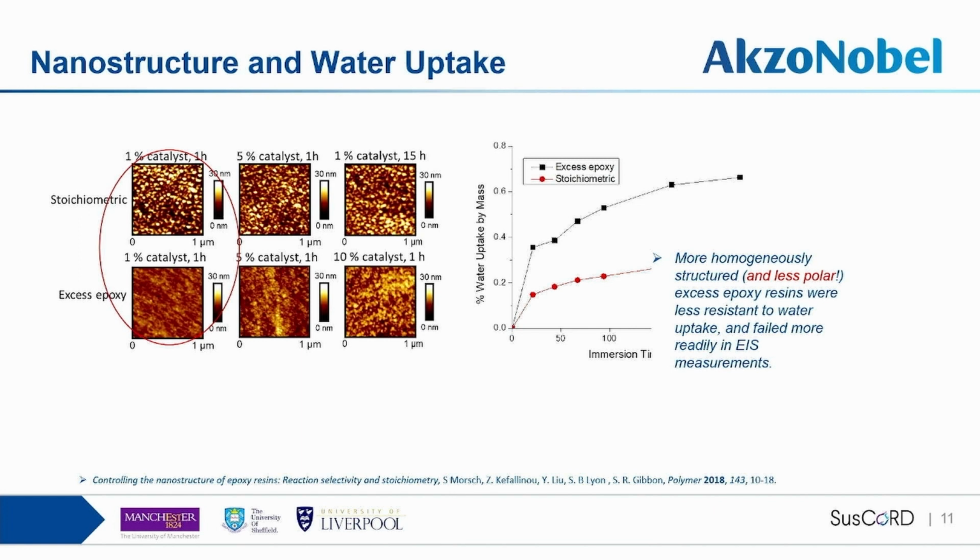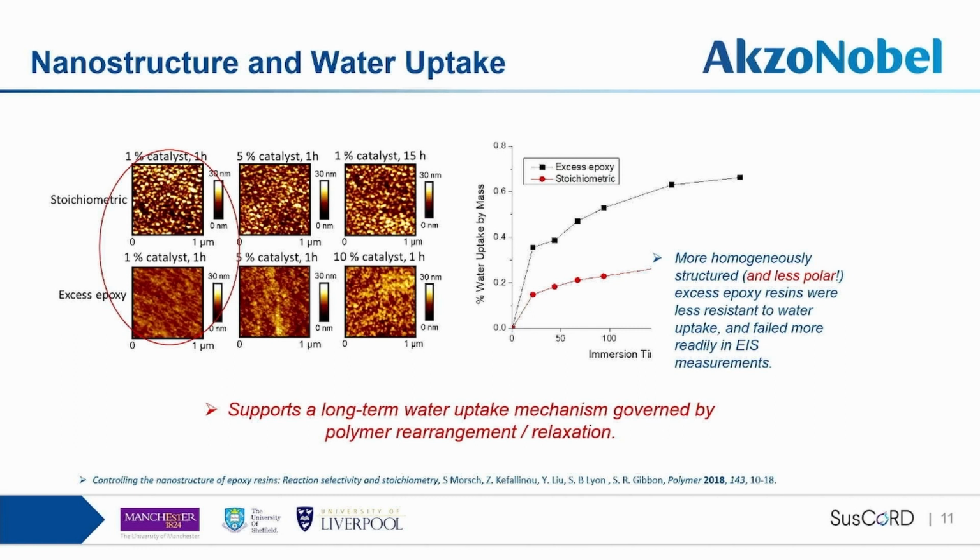actually took up much more water, and we did some EIS experiments just looking at the time taken to reach a two-time constant kind of response, and we called that the failure point. And they also failed more readily when we looked at these systems as coatings using EIS. And what that tells me is that the water uptake mechanism by these systems is less dependent on the nanostructure or even the polarity, and it seems to be far more dependent on how flexible the coating is and how much it is able to rearrange in response to immersion into water over a long period of time.